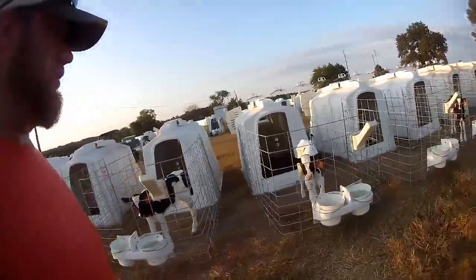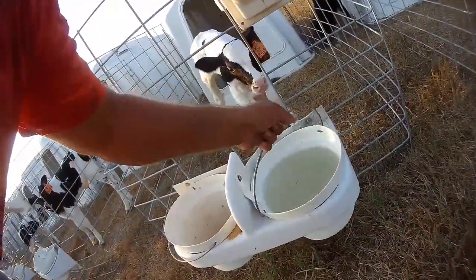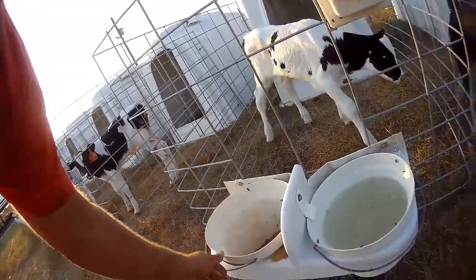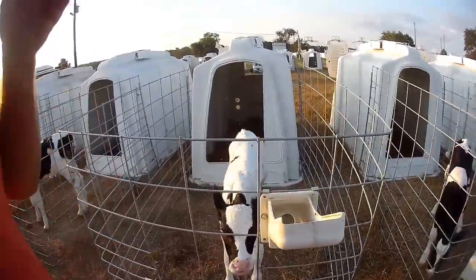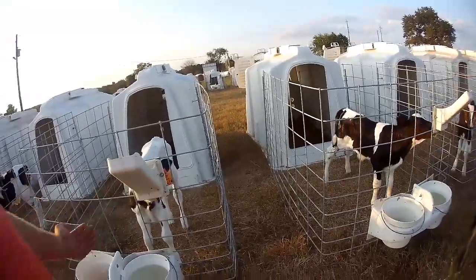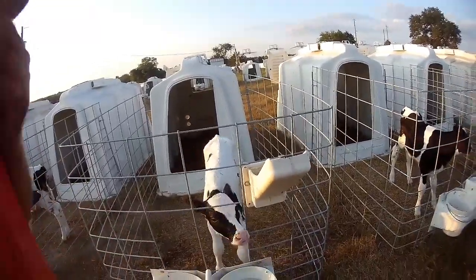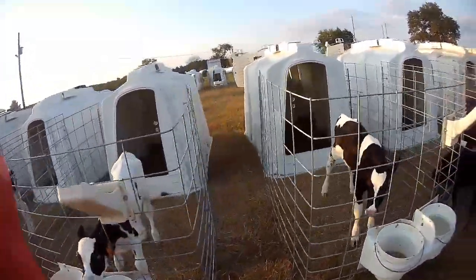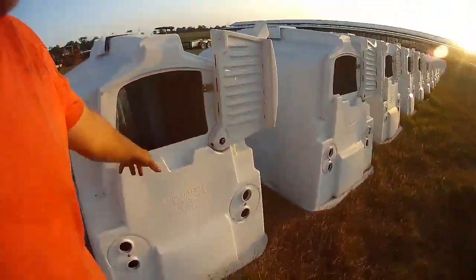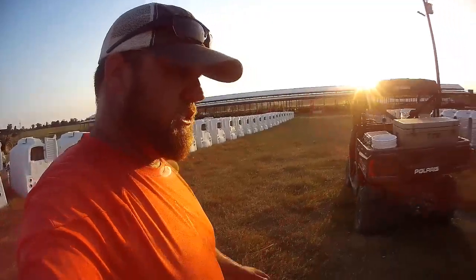But yeah, these buckets are pretty awesome. They got these tabs on them so the buckets can't be pulled out. When they get older, they can't bite the lip and pull them out. And then the fancy bottle holder and all that for these. They can stick their heads through the panels, and their feed stays out here. I've never seen any of them do it, but they'd have to really back their rear end up to crap inside their feed or their water. And we still got all the vents and all the doors open. It's still plenty hot. But that's what's going on calving wise. Everything's going pretty good.